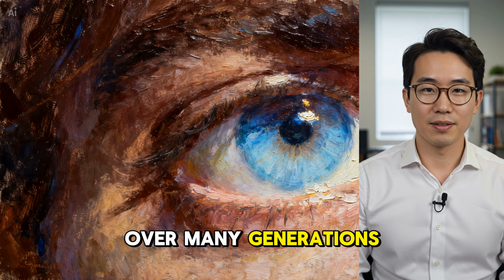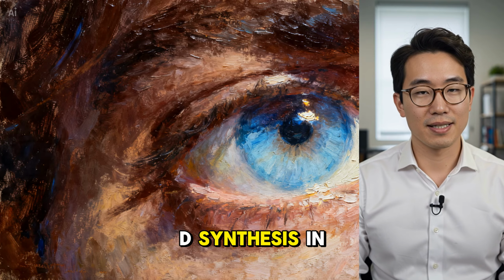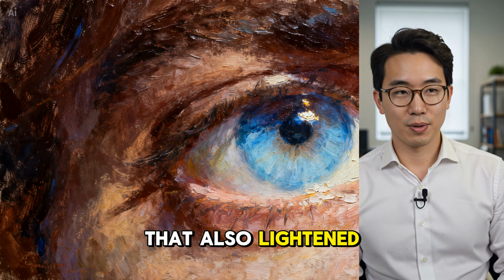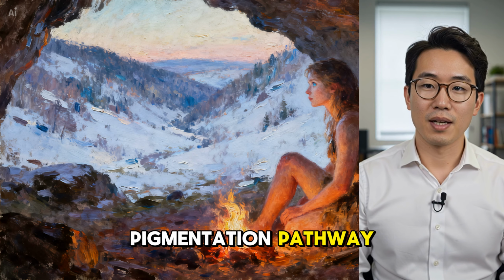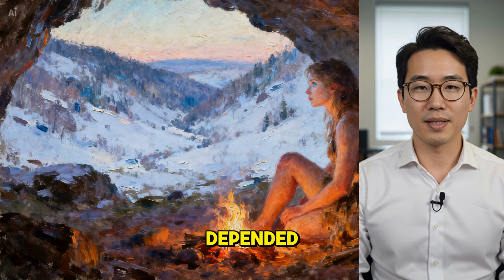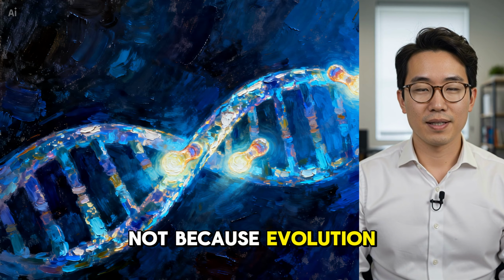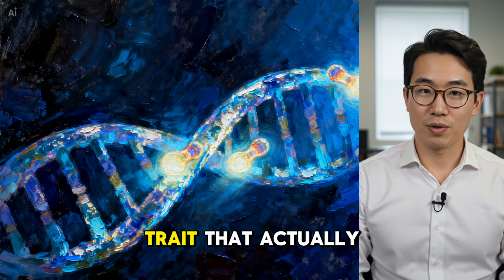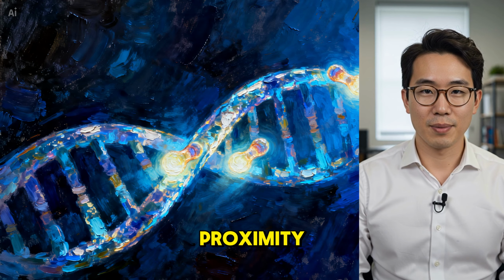Over many generations, the same genetic dial that lightened their skin, improving vitamin D synthesis in this new, sun-starved environment, was frequently linked to genes that also lightened eye color as a side effect, riding along on the same broader pigmentation pathway rather than being separately selected for its own reason. Nobody's survival ever depended on eye color itself. Light eyes became common in these populations, not because evolution cared about eye color specifically, but because it happened to sit next to the trait that actually mattered for survival, carried along for the ride purely by genetic proximity.